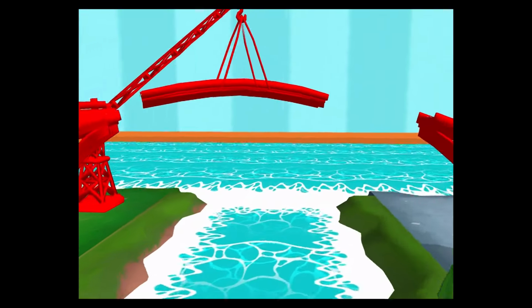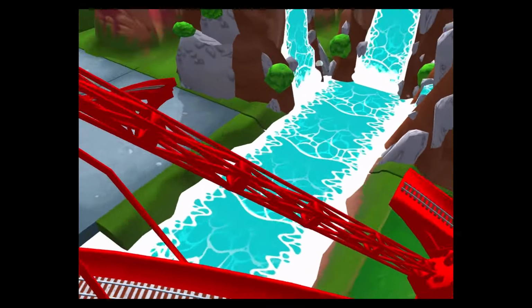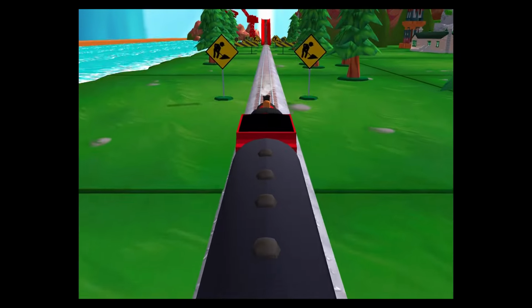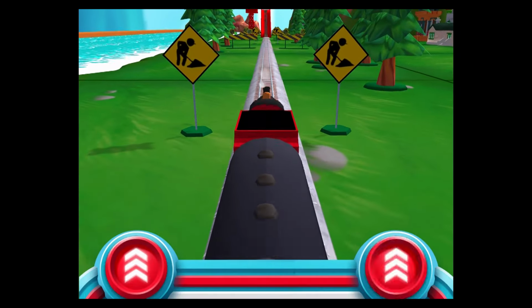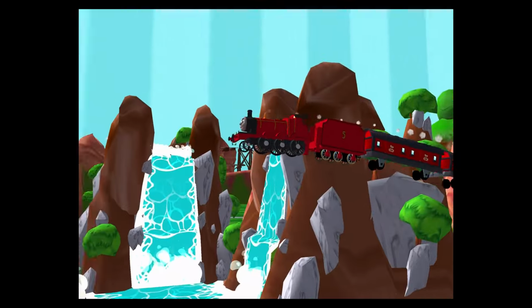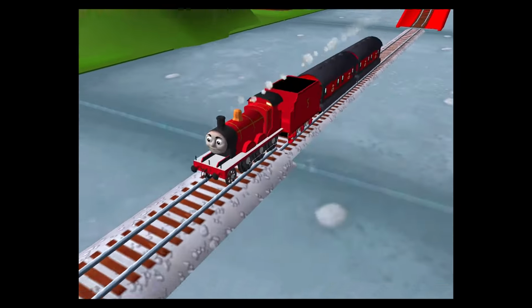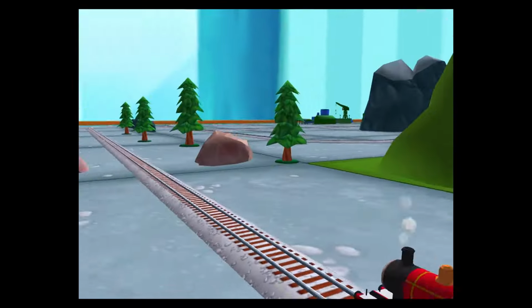Does your engine have the courage to jump the big bridge? Tap as fast as you can on the buttons to make your engine go, go, go! Your engine loves your train set!